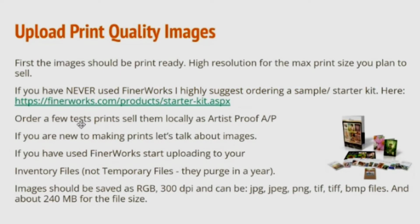The other thing is, especially when you're really concerned about color matching and you haven't used Fineworks, I do suggest you order a few test prints and sell them locally as an artist proof, or AP, with a signature on it.